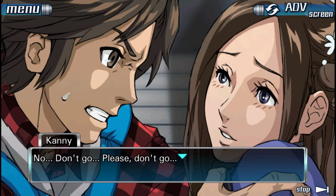Bruh, A, she's very clearly dying. Stay by her side, all right? But B, I understand you can't think rationally in this situation. Just take her with you, dude. Just pick her up. Go to the submarine together, man.